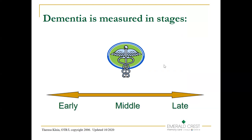When somebody has dementia, the course of their disease or their journey can span many, many years. On average, folks are living with dementia 8 years, but it can be as long as 10, 15, or 20 years, depending on the age of onset. So there is a long span of time where changes can occur, and often those changes happen gradually.